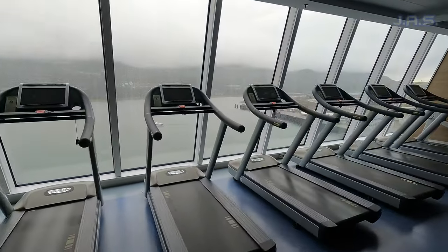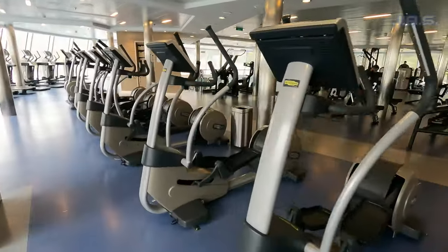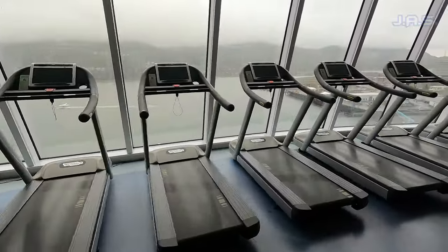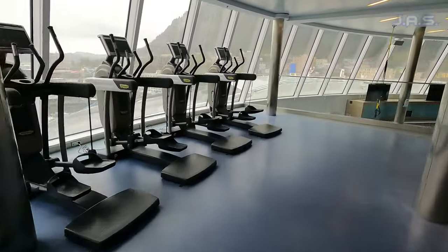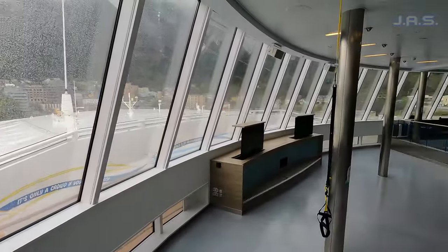This one's no different. And this one also had just a lot of different machines, a lot of free weights, a lot of treadmills, bikes. It was packed for the area and the amount of space that they had to use for this fitness center. There were so many different machines, I was thoroughly surprised. And then they had a little conference room and a ballet room and a fitness room. It had all these different sections as well. So again, really good job with the fitness center, Royal Caribbean.